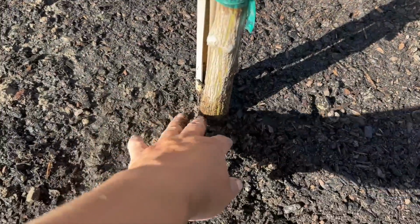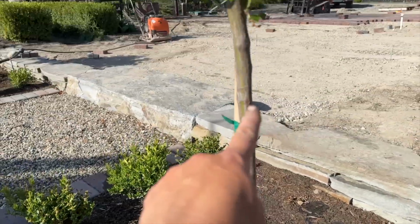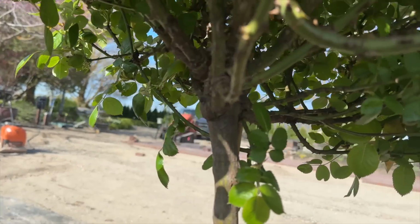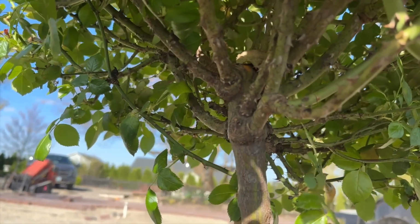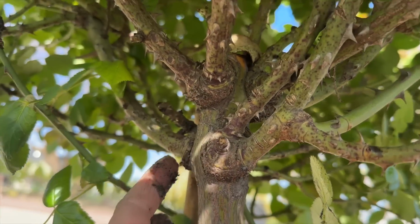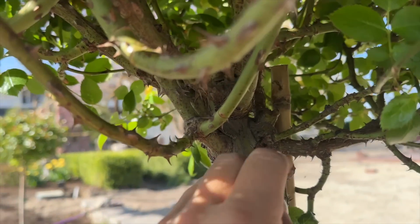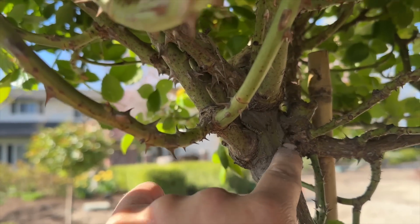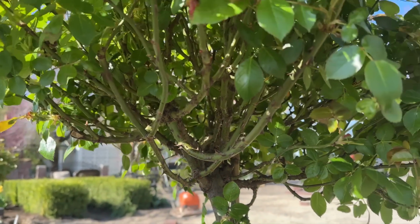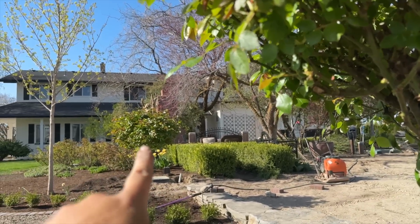I just rooted around the base and I don't see any graft down here. So we've just got the roots, a strong cane, and then right up here at the top, you can see the individual grafts. It's where it gets kind of swollen in here. So we've got 1, there's 2, 3, 4, and 5 right there to the top. And that's what's giving us that great big, beautiful canopy.